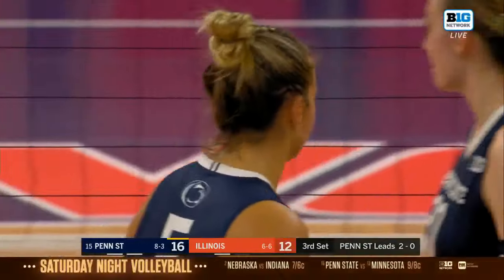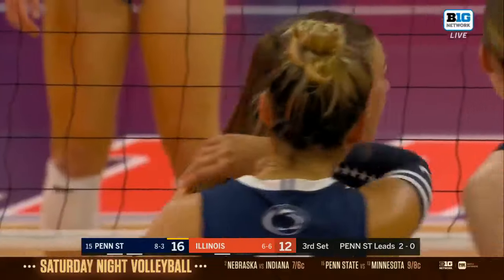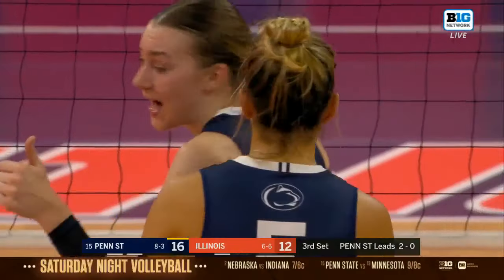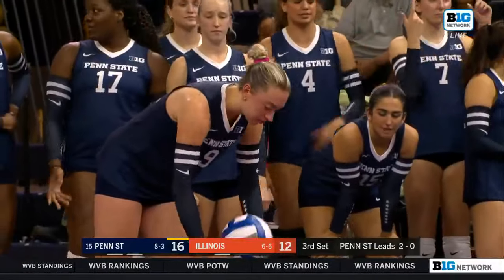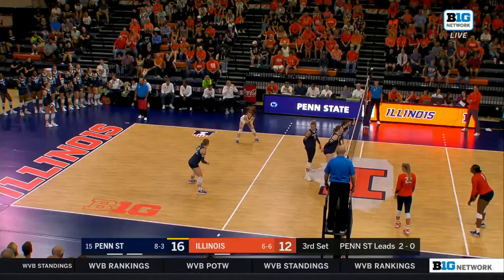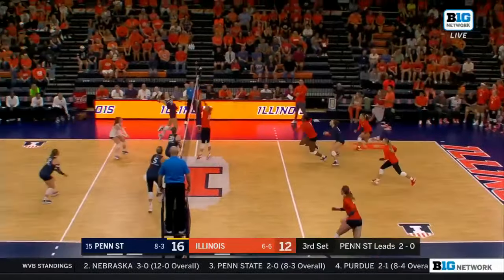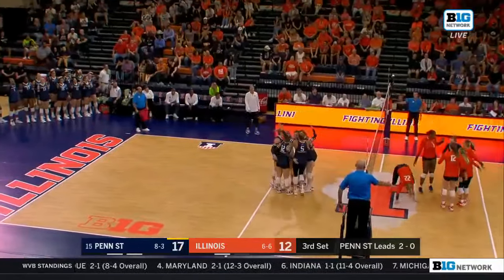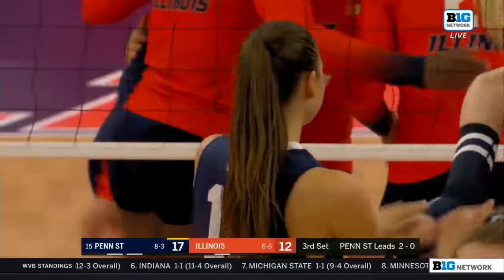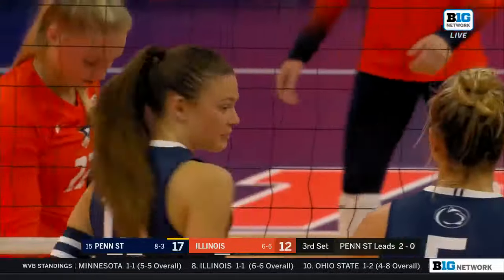She's gutsy. I mean, she just knows, hey, you know what, I'm just going to move the ball around. She knows where the defensive players are. As long as she puts it out of their reach, she knows that there's not going to be a great offensive play coming at Penn State's defense. So she just moves the ball around and watches the defense on the other side of the team struggle. On the overpass, off of Collins, and it will be a point to Penn State. They lead by 5 now here in set number 3, looking to close the door on the tough Illini.